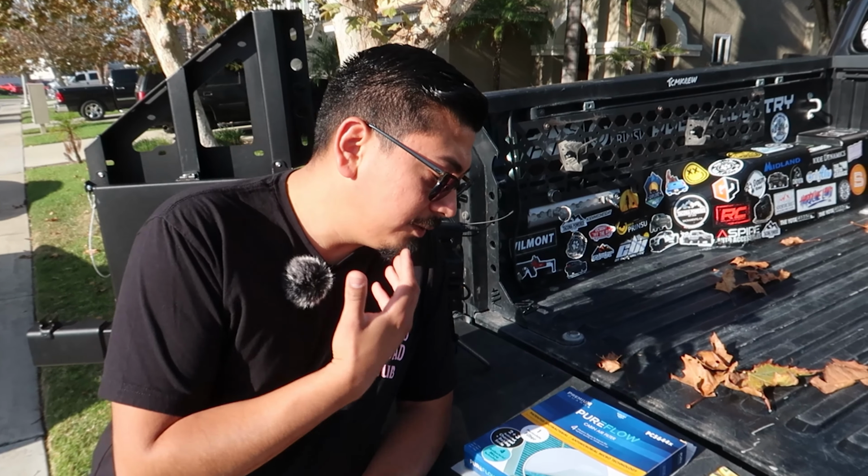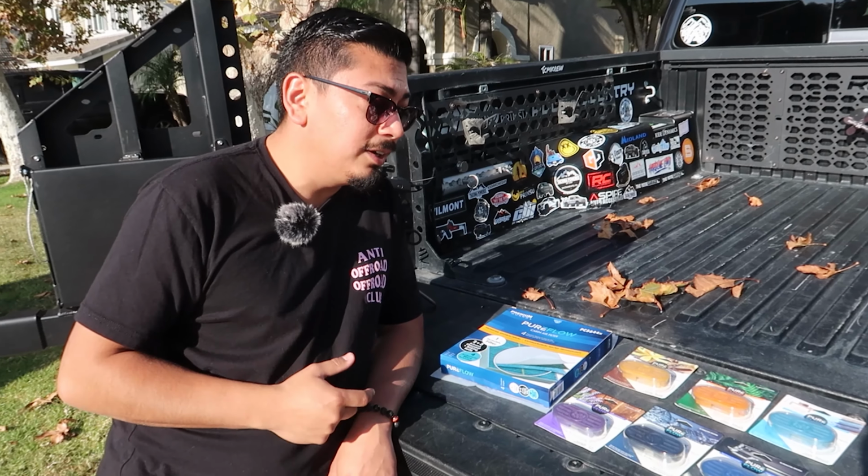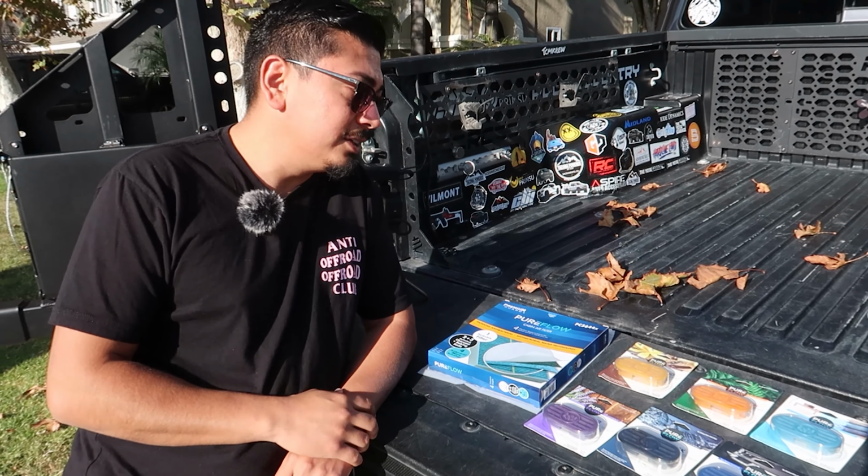Like I said, I've tried this out on my car and I really love it. So I know on the truck I'm really going to need it, and I'm really going to love it, because it's going to give the truck a good smell as well.